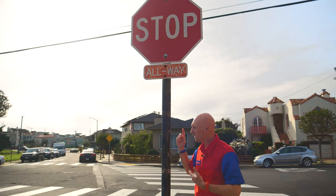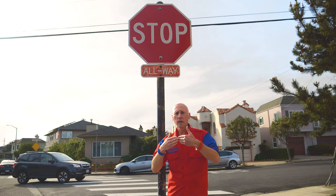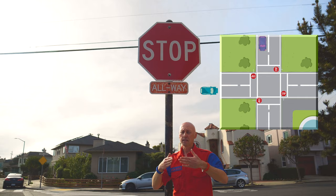But this stop sign, when it says all way, it means that every single direction has a stop sign. So going this way has a stop sign, going that way has a stop sign, and going this way has a stop sign. So everyone has to stop and take their turn. Because sometimes the stop sign only is two ways. Sometimes cars going this way have no stop sign, and these cars have to wait and wait and wait until all the cars are done this way. That's a two-way stop sign. A four-way, or in this case, an all-way stop sign, means that every single intersection street has a stop sign. That means that you know that you're going to come to a stop and let somebody else go.